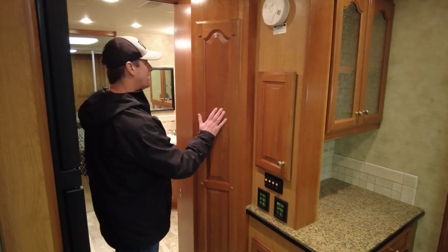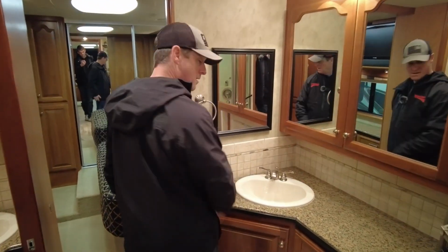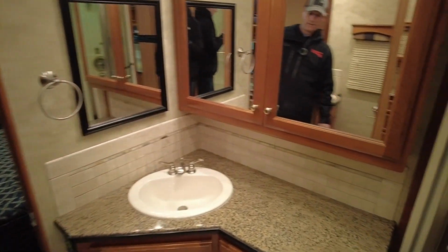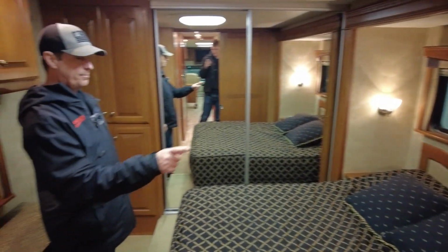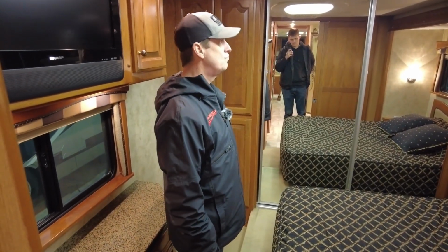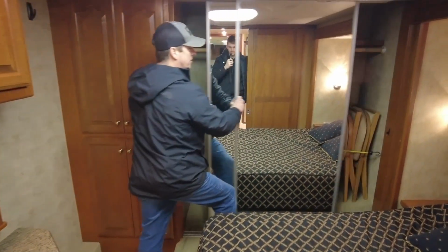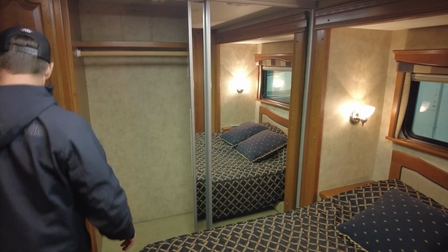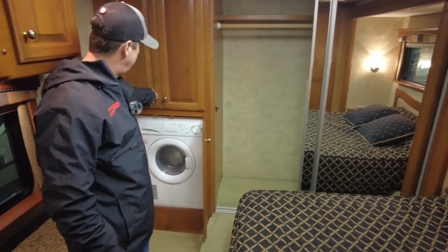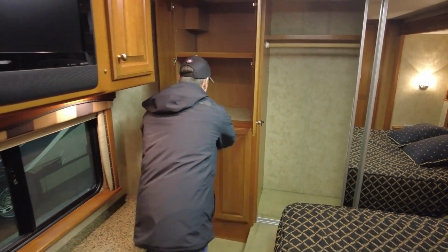This right here is not storage, it's just an access panel to the mixer valve for the shower. As you can see, it's a very large shower. It's the Neo-angle, which is nice. And then you have a lot of storage right here. Looks like they upgraded the bed to a Select Comfort air bed. Lots of storage back here. Full wardrobe here. And they did get the 2 optional folding chairs. And then down below here is the all-in-one washer dryer, the Splendide. And then more storage up here. So really cool floor plan.